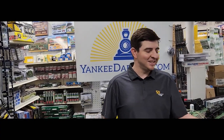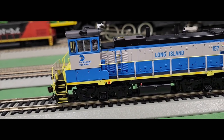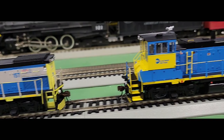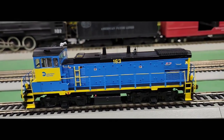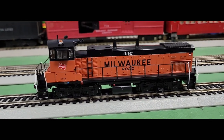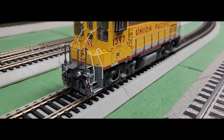Let's check out these diesel locomotives. These are the MP15ACs, and these are really cool looking diesel locomotives. I have two versions of the Long Island Railroad here, so for your Long Island fans, there you go. I have a really cool looking Milwaukee Road engine, and then I have the Union Pacific. Now these are really neat looking engines.